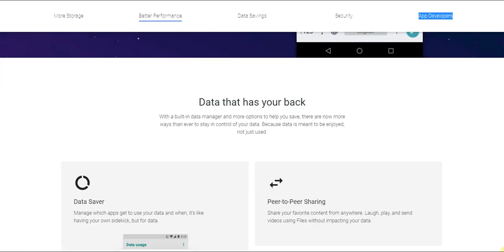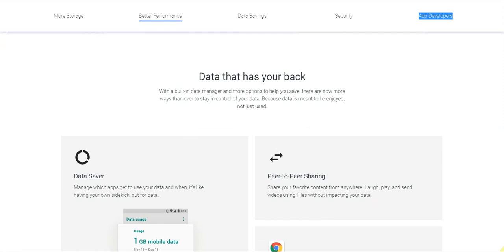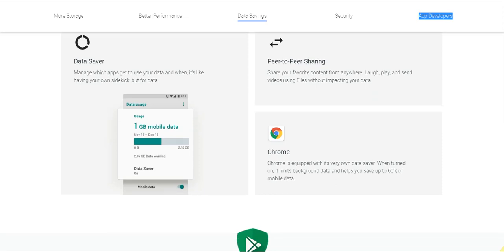Data that has your back, the built-in data manager and more options to help you save. There are now more ways than ever to stay in control of your data, because data is meant to be enjoyed, not just used. So you guys have Data Saver on Android 10 Go. Manage what apps get to use your data and when. It's like having your own sidekick but for data. Peer-to-peer sharing. Share your favorite content from anywhere. Play and send videos using Files without affecting your data.